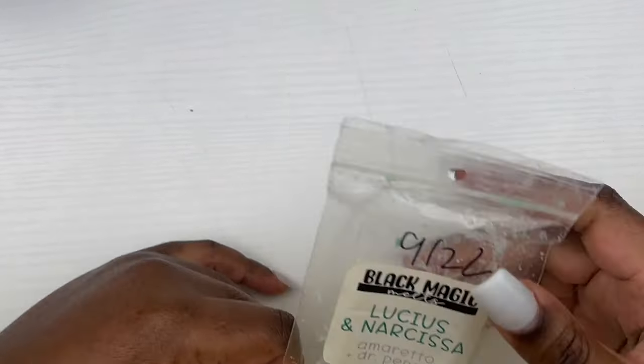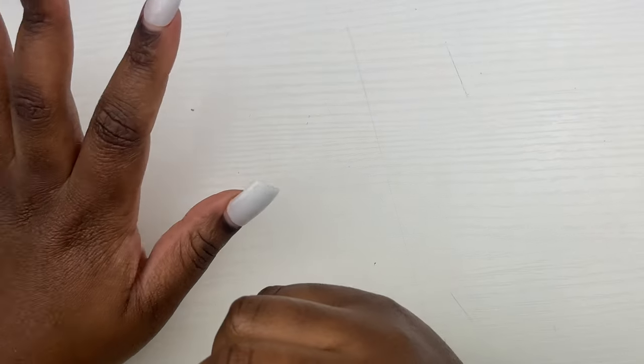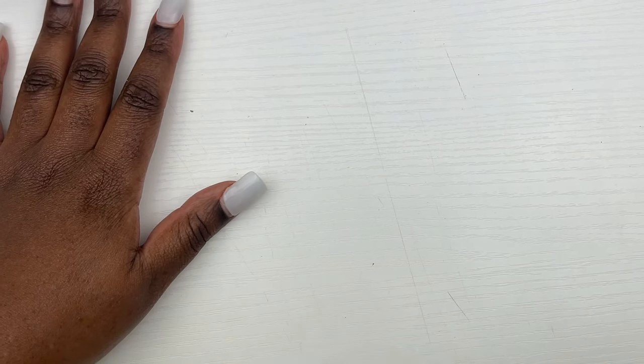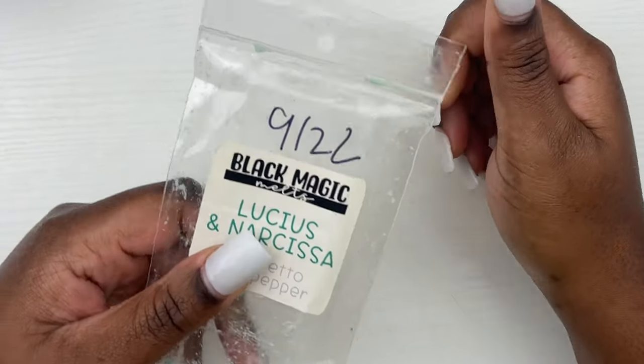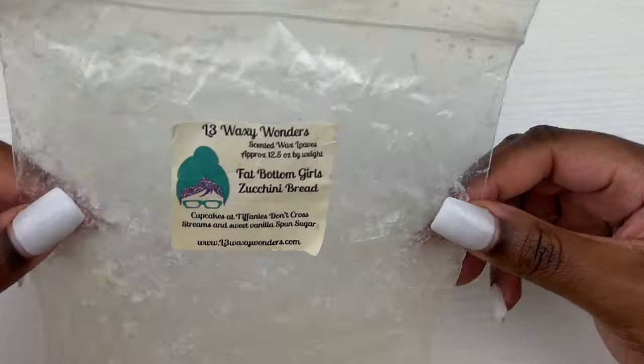Then the Dr. Pepper. At first, I was like, I'm not going to melt this in my room. But I was filming or something, I don't remember, but I went to melt it. And I said, what am I melting? Because I couldn't even remember. I went over there and it was this. It smells so good. I would definitely pick this up for sure. It's going on the faves list.